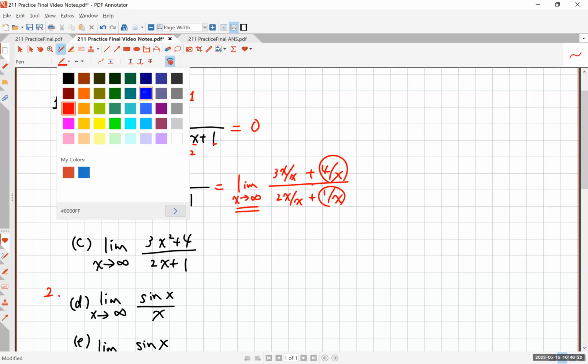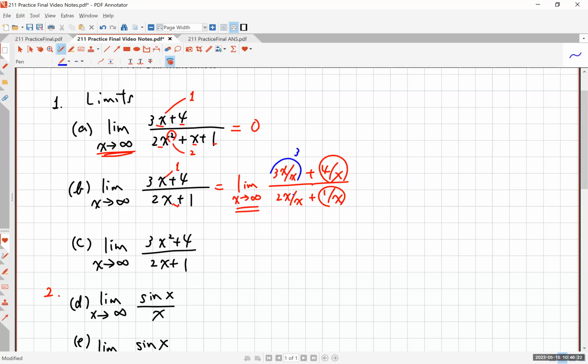This is actually 3 for all x, right? And this is also 2 for all x. And so this will be simply the limit as x approaches infinity of 3 over 2. Well, 3 over 2 is a constant, so the answer is 3 over 2.